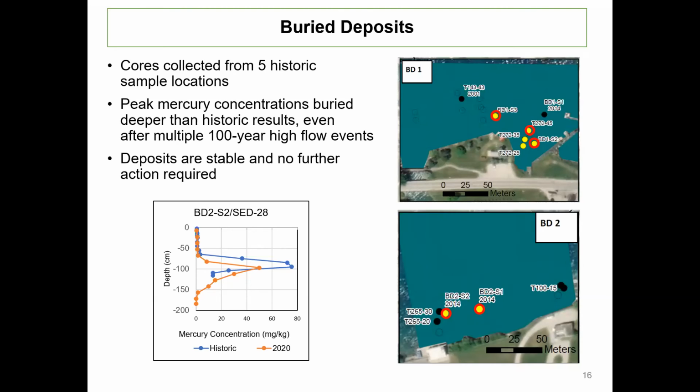So you can see in both 2014 and 2020, the concentrations in the first 50 centimeters were close to zero or very low. What you also see is that in 2020, which is the orange line, the maximum mercury concentration occurred at a deeper depth than it did historically, which is the basis for the conclusion that there is ongoing deposition of cleaner sediment in these areas as well. Therefore, based on that evidence, it was concluded that these deposits are stable and that no further action is required for the buried deposits. Next slide, Mike.